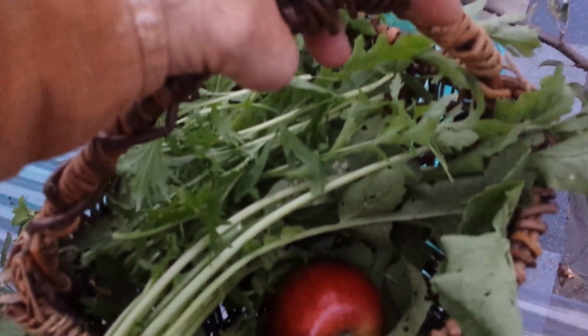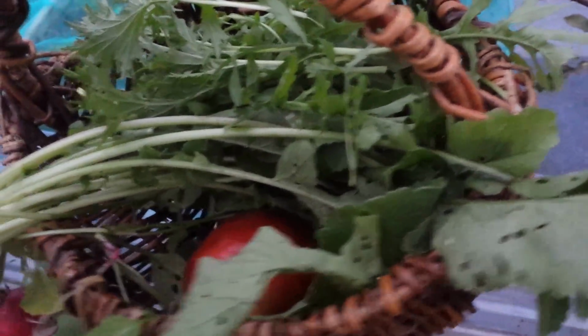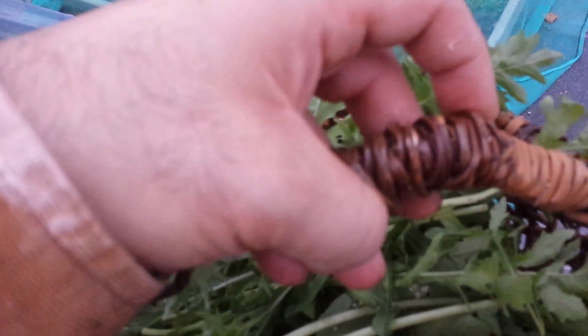There's one egg also on the bottom. A few greens, Persian cress at the bottom. Can be seen some radishes, rocket, and some of the oriental leaves.